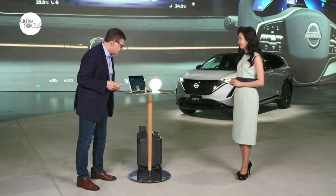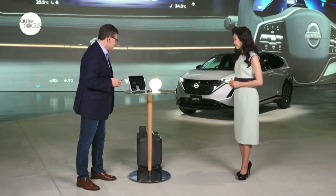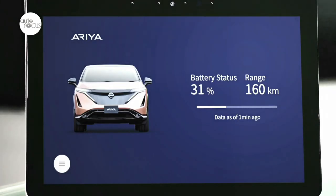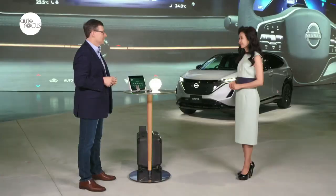We introduced Amazon Alexa. Alexa, open Ariya. Alexa, check my battery status. Battery status is at 31%. You can drive 160 kilometers. You can do this all inside your house. Absolutely, inside your house. That way you know you have that comfort when you get inside your car.